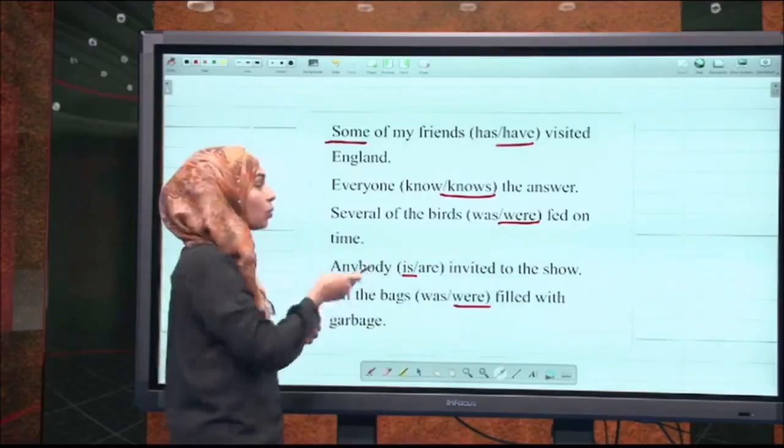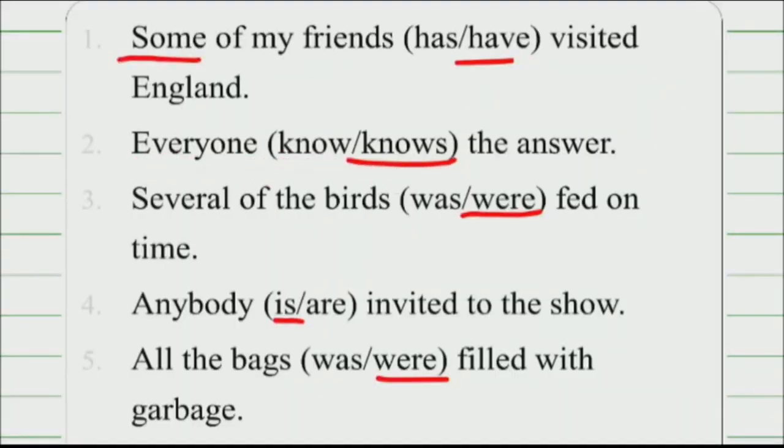Looking at number two, where it says everyone knows the answer. Everyone here is our indefinite pronoun. Also, everyone is singular in meaning. Therefore, it is followed by a singular verb. Hence the reason we chose knows instead of know. So everyone knows the answer.